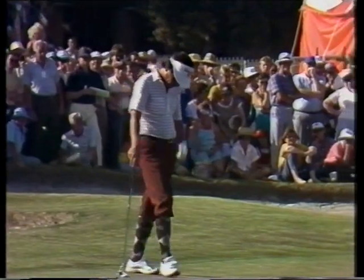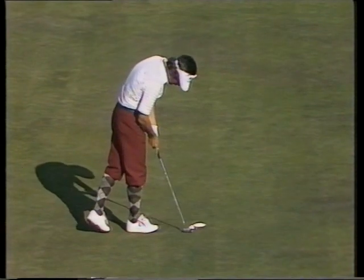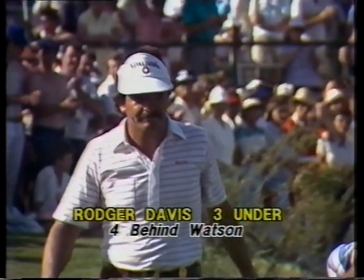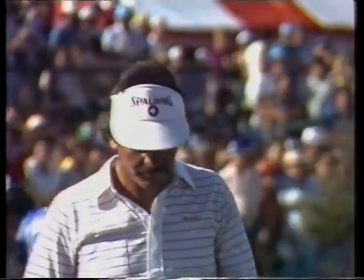Cost him outright third place. And a lot of money. His bag manager won't like that, Grant. Bogey five for Davis. Round of 73 and he finishes the championship at 3 under par.